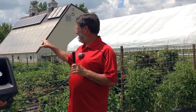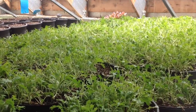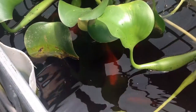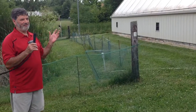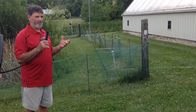Down here out in the field, I've got a few tomatoes, basil, blackberries, a variety of peppers, some cucumbers, and in the greenhouses here I've got mizuna, arugula, cucumbers, spearmint, and I've got a variety of fish aquaponics operations in there too. Yellow perch, bluegills, koi.